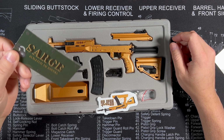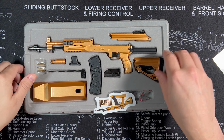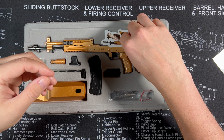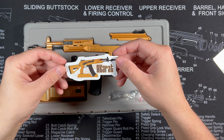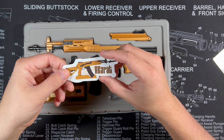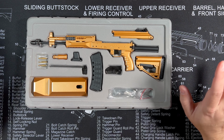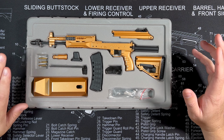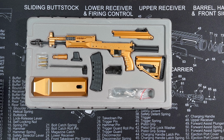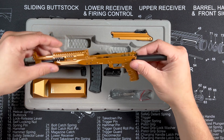Hey, I don't know if I got one of these last time, but here's a scratch off, and here we go. Here is the AK carrot. Get it? Because this is the AK. But here's a special sticker for it. Let's get everything out. Actually, let's just keep everything in. Let's go from here. So let's get the receiver out.